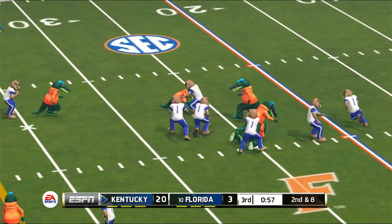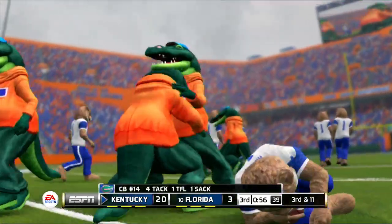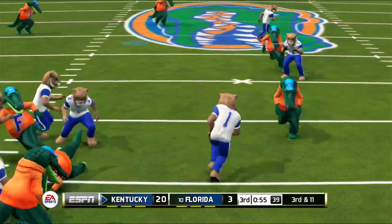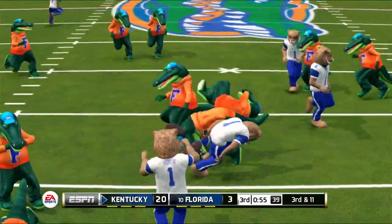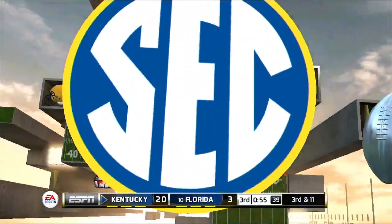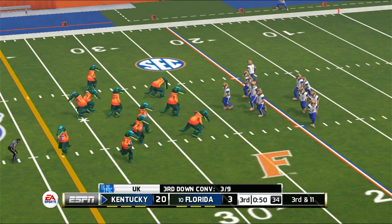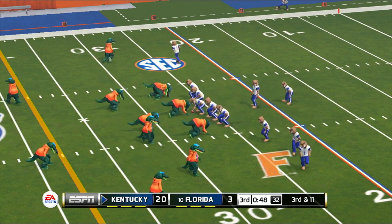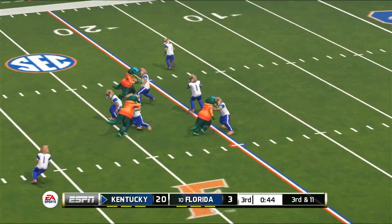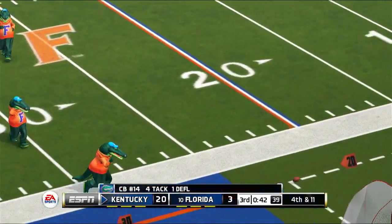Now he tries to buy some time, and they got him. This quarterback has to do a better job of avoiding the rush, because sacks can be real drive killers. From their own 26-yard line, third down. Quick release. Oh, had it knocked down.